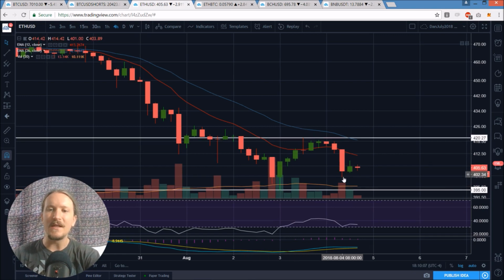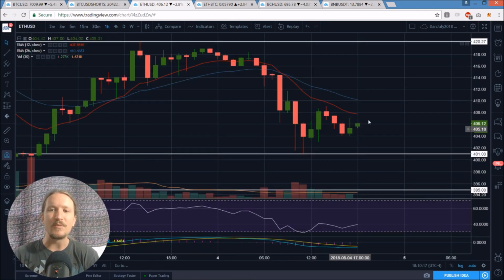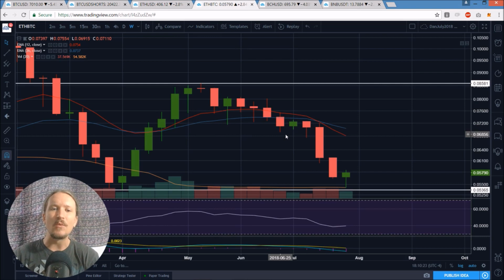And to change the trend, we're going to need to see a bull break over 420.27. And we've got multiple 4-hour inside bars right now. Again, this bounce is not really giving a lot of confidence for the ETH bulls as well. If we want to get an even tighter range on ETH to be watching, it's support of 404 and resistance of 409. So ETH BTC, weekly equilibrium.